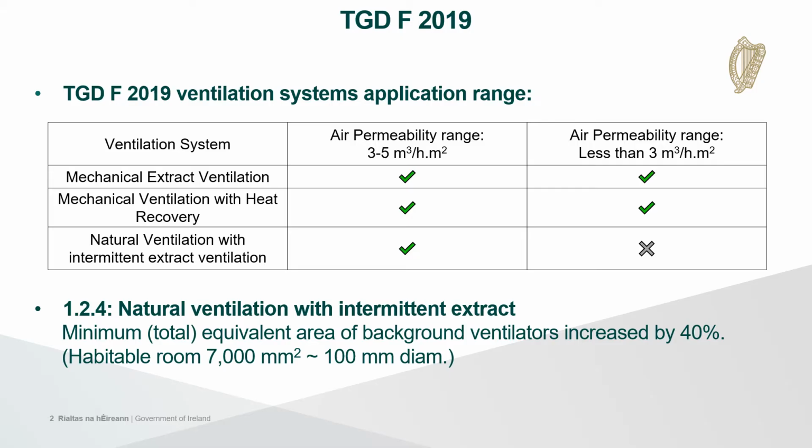TGD F 2019 provides that for dwellings with an air permeability of less than 3 cubic meters per hour per square meter, only mechanical extract ventilation or mechanical ventilation with heat recovery systems can be used. Natural ventilation should not be used in such dwellings.